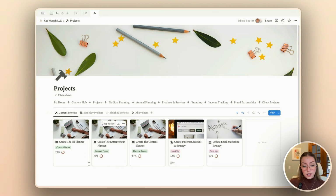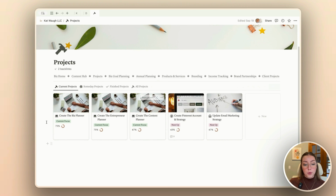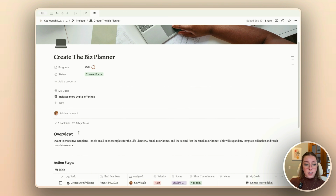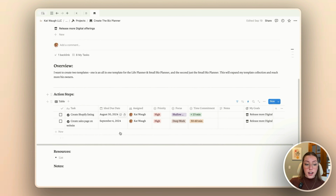So just to give a little example, I have some projects to create the planners that I am actually launching today, spoiler alert. And so when I do that, I go ahead and create the project itself. I write a little overview about what it is that I am doing, and then I can also connect that project to my goals. And then with that, I connect those tasks to my goals too.